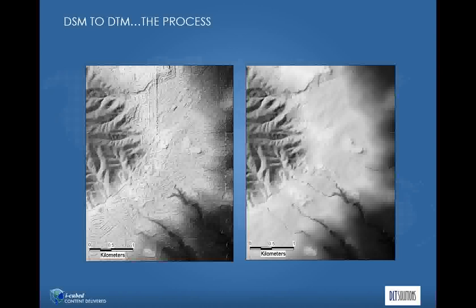So we take these two products and, using a standard specification of a 5-meter posting and a 1-meter vertical accuracy, turn those into something we call a NextMap. So IFSAR is the technology, NextMap is the product. These are very easily handled data sets. You're looking at something on the order of 35 megabytes for either a surface model or a terrain model in an area the size of a 7.5 minute quad. So you don't have the heavy lifting involved with some very large LIDAR data sets.